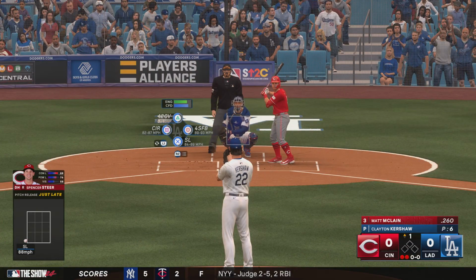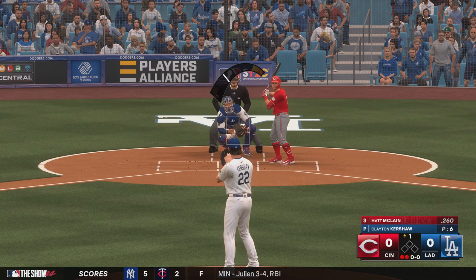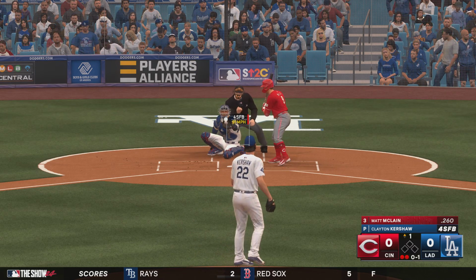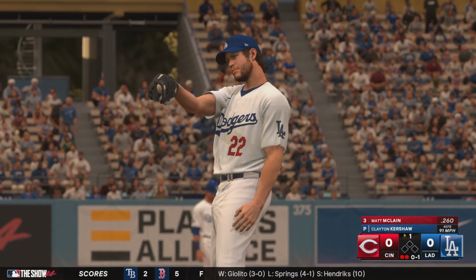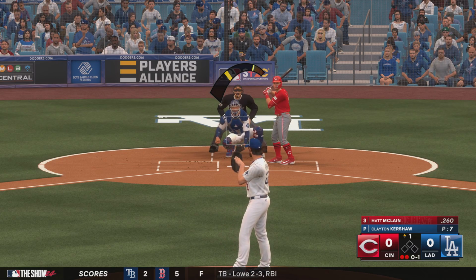Well, he's got great strikeout stuff on the mound, doesn't he? I mean, double-digit strikeouts in his last start, and he's just racking them up again in this one. This guy can really dominate a game out there. Not a fun assignment for any lineup. Matt McClain stands in now and watches strike 1.